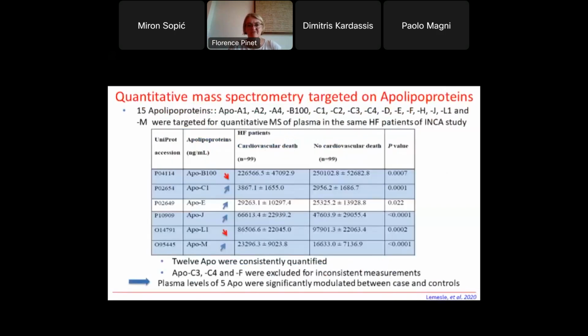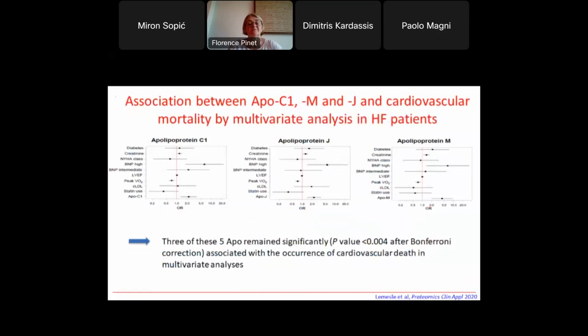So we were measuring 15 apolipoprotein. Only 12 apolipoprotein were consistently quantified. So we were not using the data from the 3 others because ApoC3, C4, and F have inconsistent measurements. And we found that plasma level of 5 APO were significantly modulated between the case and control. Control is the alive patient.